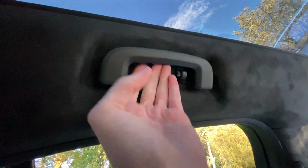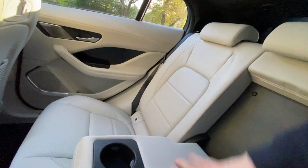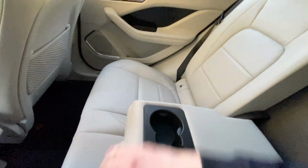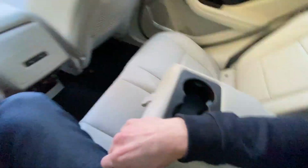Obviously the customary handles here, which no one really knows what they're for, to be honest, but they're quite nice just to sometimes sit like that in a sort of manly way. And you've got the obligatory armrest here, if I can get it out. There we go, with the just as obligatory cup holders. Nothing fancy, no little compartments like Mercedes do have, but it's quite a nice size. If you were wanting to rest your arm, I would say that.